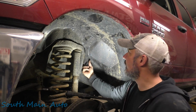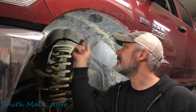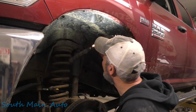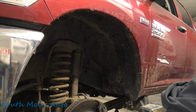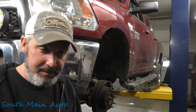The ABS connector doesn't have any Christmas trees left on it. It's missing several fasteners through here. Somebody's probably had it out before, maybe doing manifolds or something, but it's missing some Christmas trees and all the fasteners down through the front. We put back what we took out. So that's it for now, folks. Pretty easy fix on this one.